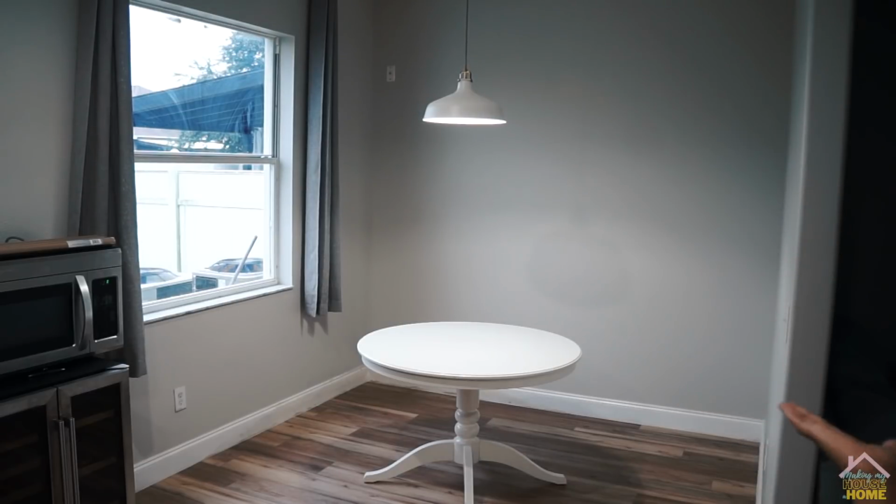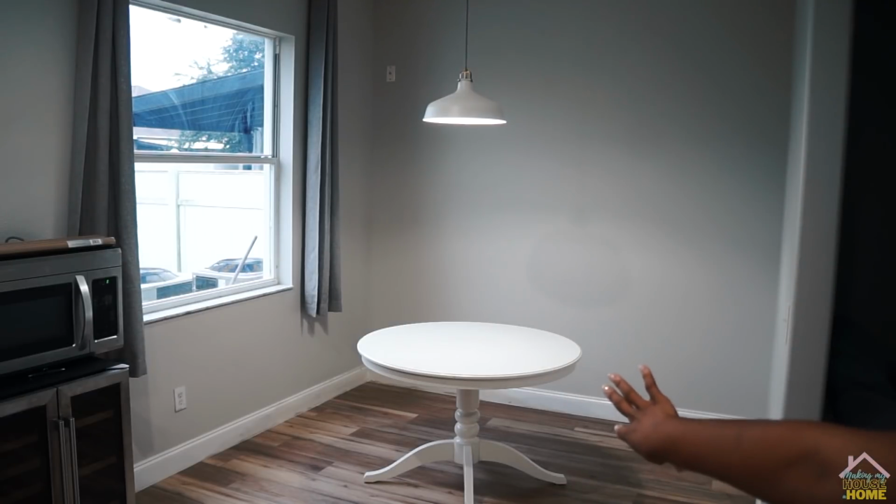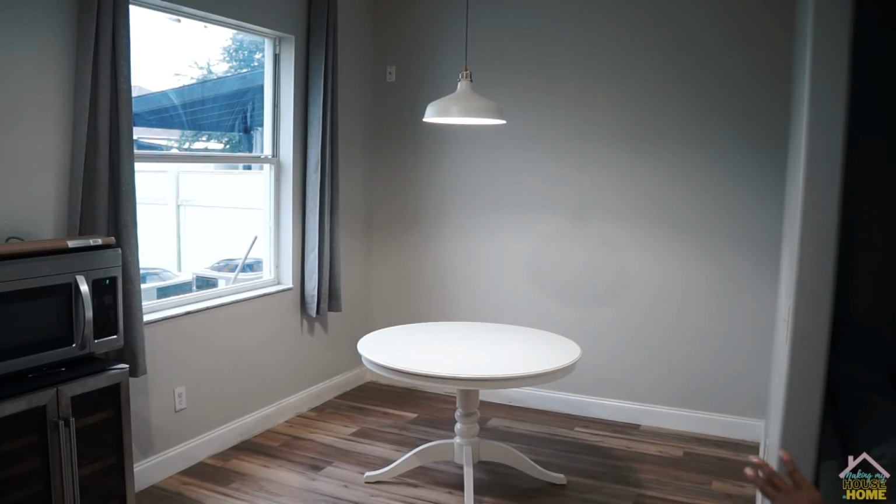The table wouldn't look bad there. I think it'll still look good because it'll pop off of the wall, but I don't want it to just be a black, white contrast. So I am going to also be making changes to that as well, but we'll get into that a little bit later. For now, I'm going to pull the table out.